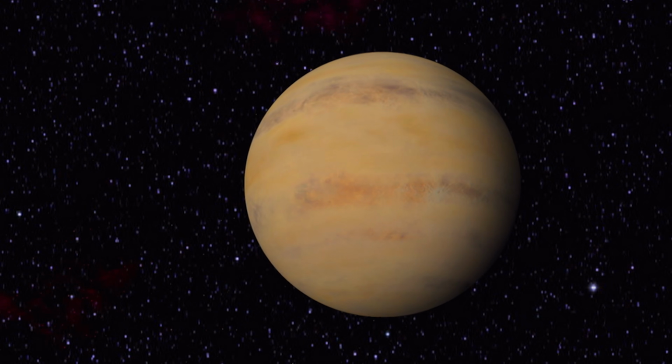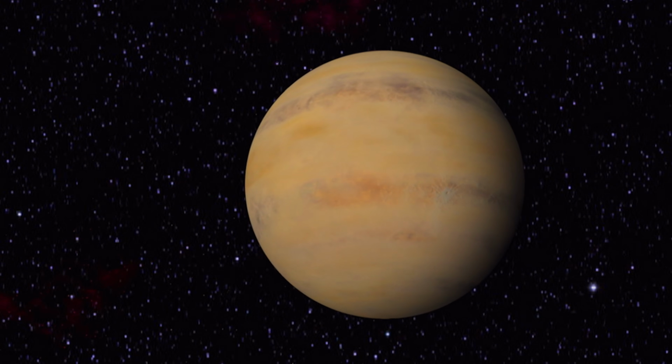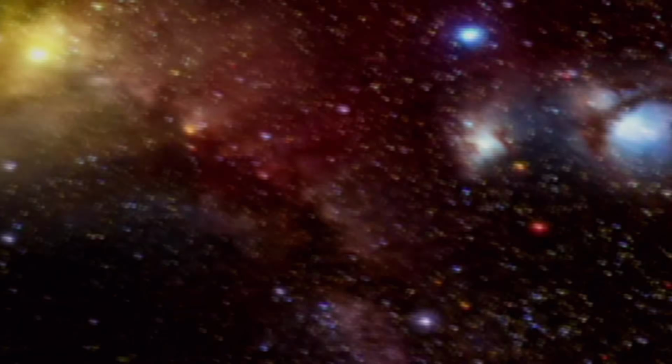Venus, Earth's evil twin. Its clouds made of battery acid. At 900 degrees, its surface hot enough to melt lead. Venus is pretty much like the biblical vision of hell today. This may be the most hostile real estate in the solar system.